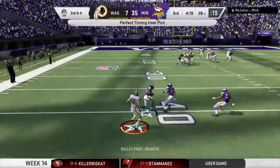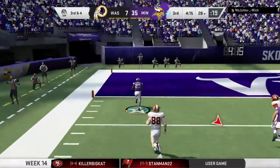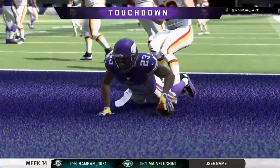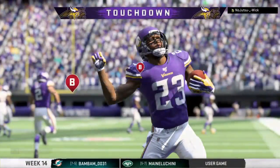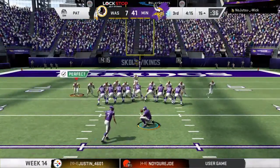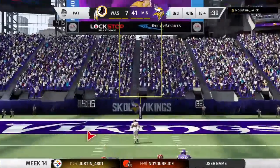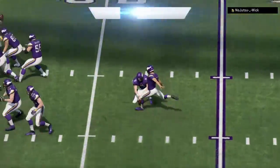And his pass is intercepted for the 4th time today. Picked off around the 41. And he's going to score. It's a Viking touchdown. Well, this has just been obviously a dreadful day for him throwing the football. Now 4 interceptions. This one leads to 6 points going the other direction.